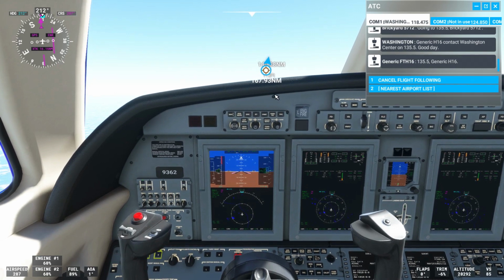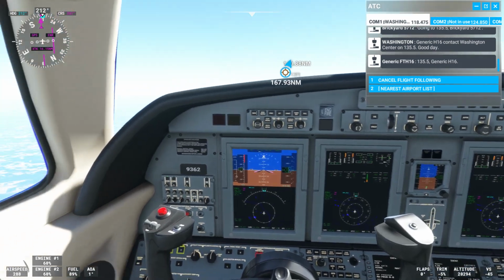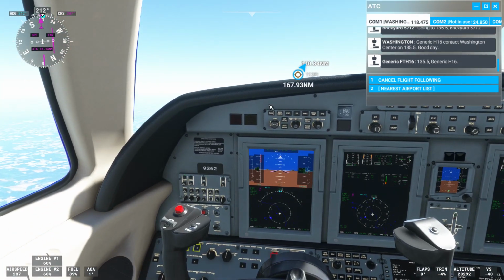And that's all the facts I got on Charleston, but in 40 nautical miles, we can learn about Charleston Executive Airport.